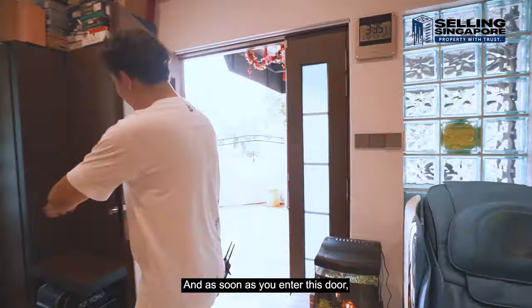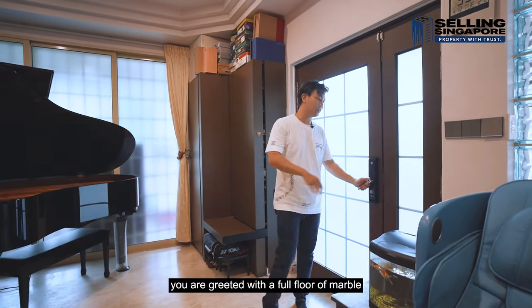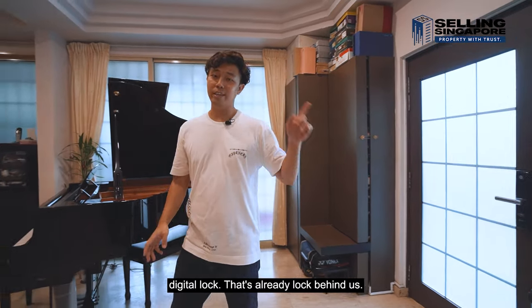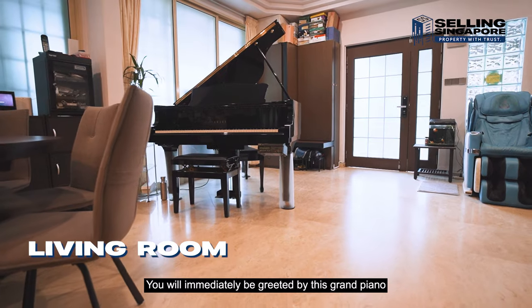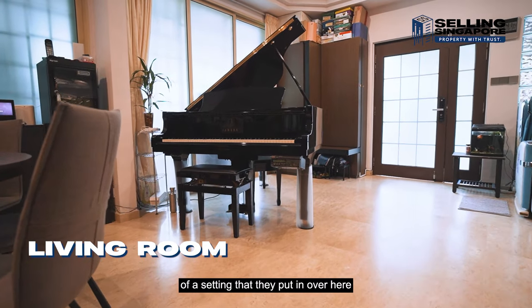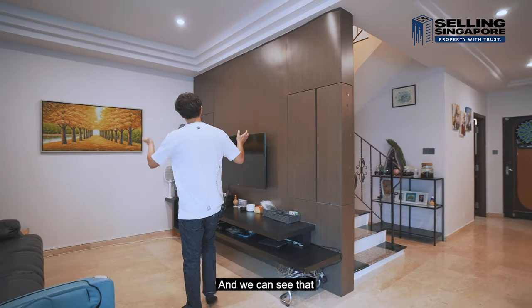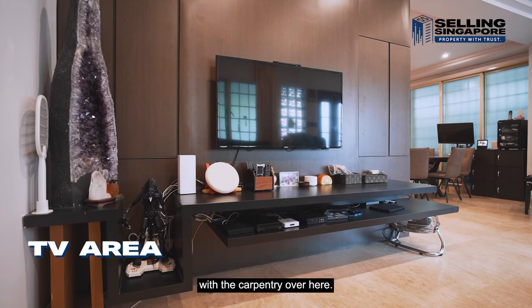As soon as you enter this door, you are greeted with a full floor of marble. And this door is mechanized with a Yale digital lock that is already locked behind us. You will immediately be greeted by this grand piano of a setting that they put in over here because they are grooming the next Mozart. And we can see that they have nicely demarcated this entertainment space with the carpentry over here.